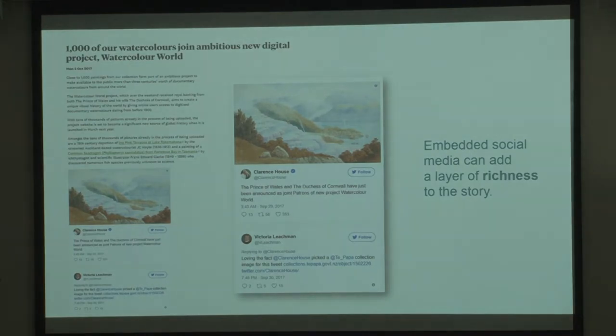Another much-loved device that newsrooms use is embedding social media into a story. So this is something that we've actually begun doing as well, and it adds a real richness and a layer to the story. It gives us an opportunity to close the loop between our own social media accounts and platforms.